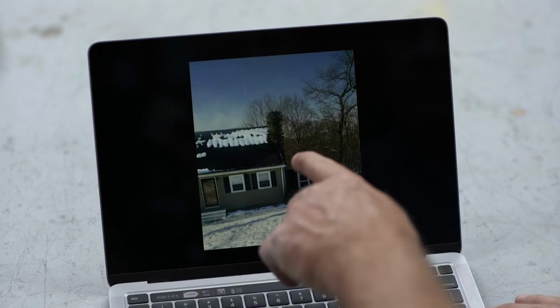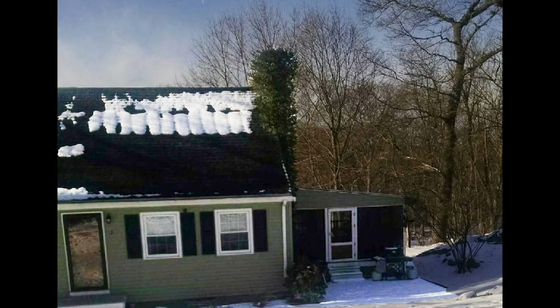So Mark, this is actually not a nightmare. See how that vegetation wraps around that chimney? What are we looking at? Look at the chimney. Oh, that's the chimney. I thought it was a tree. I did too. Well, it is a tree.